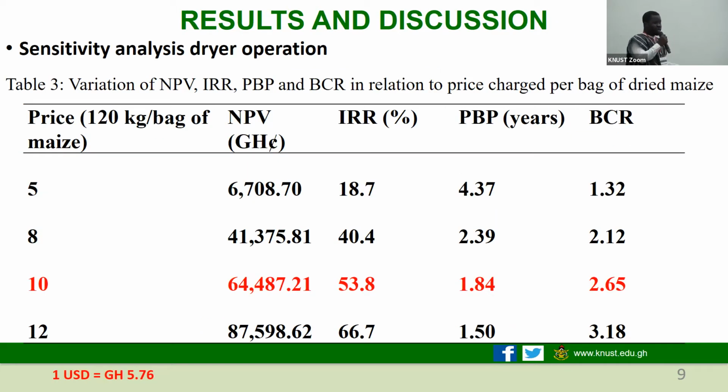Also, due to Ghana's fluctuating economy, a sensitivity analysis was done on the operation to measure the profitability and to assess the change in economic indicators in relation to achieving the investment goal. Table 3 shows the variation of the economic indicators in relation with the price charged per bag of dried maize. The red shows the base units used. From the simulation, we could see that as price increases, the NPV increases, the internal rate of return increases, the benefit-cost ratio also increases, whilst the payback period decreases.